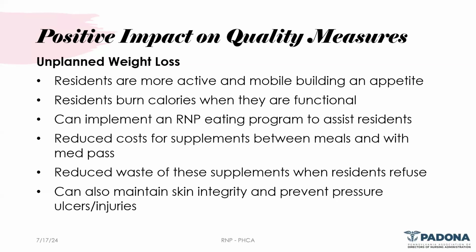Also, think about the waste of those supplements. How many of those supplements aren't even used? We pour them for the resident, put a straw in it. The resident takes their medications. We come back in 2 hours and it's still there. And the resident says, you might as well throw it away because I don't want it. And again, how much do they cost? And how many times do we end up doing that?